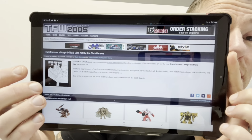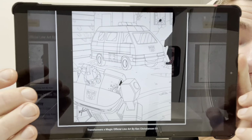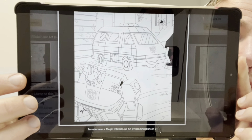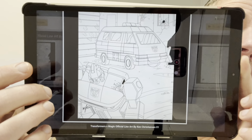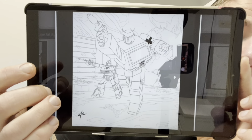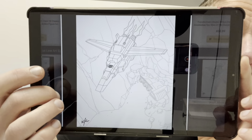Right, sticking with art at the moment, this has just popped up on TFW 2005, and this especially will appeal to people who are doing the Transformers Magic Brothers, the War expansion set. This is Ken Christensen. I'm going to sneeze, I'm so sorry. Excuse me. This is actual line drawings from him, the artist who was behind some of the cards for the expansion packs. You can see there it says at the bottom, Transformer Magic official line art by Ken Christensen. This is on TFW 2005 and indeed on Ken Christensen's Twitter and social media pages. Again, just really good to see these and appreciate the work that went into them.